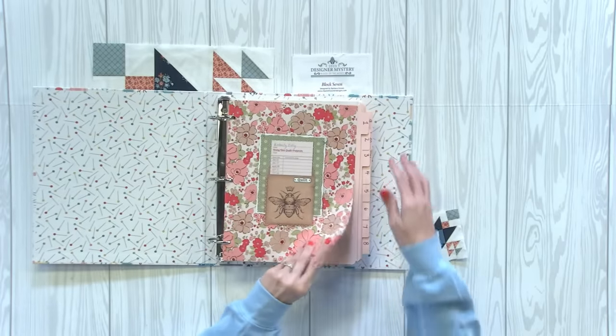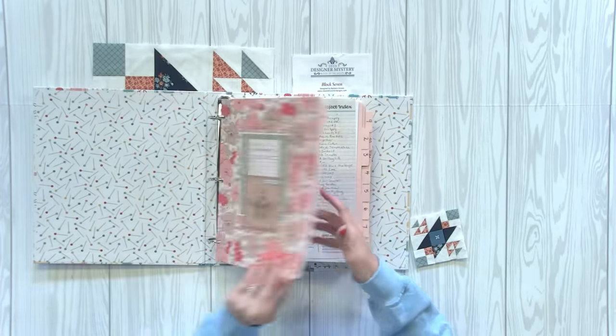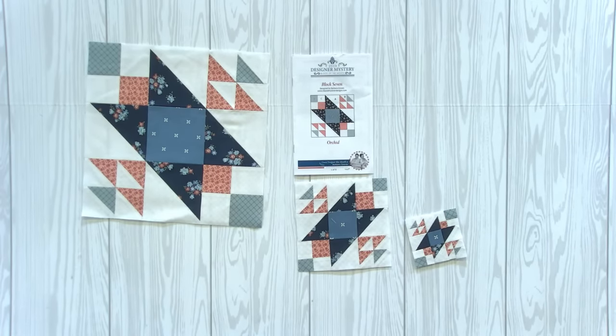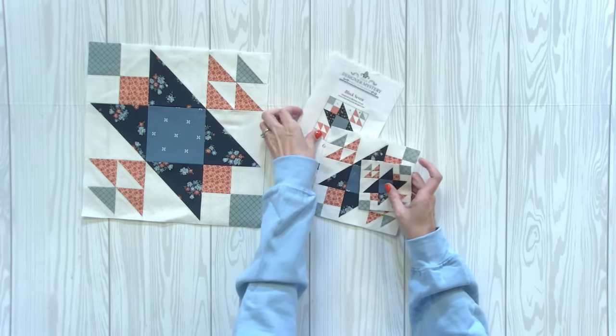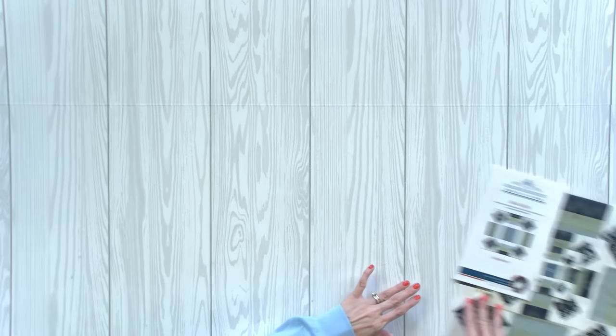And you'll see in here, I wrote each one separate. I don't know what I'm gonna do on the others. I haven't decided. We're not doing a pattern for the finishing of these two. But I don't know what I'm gonna do with them, but I will show you what I do.